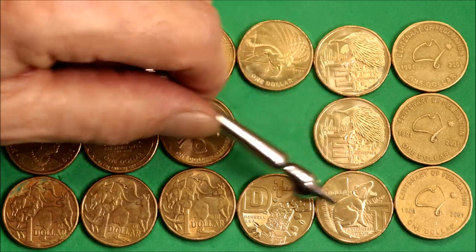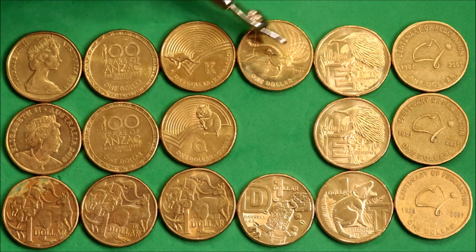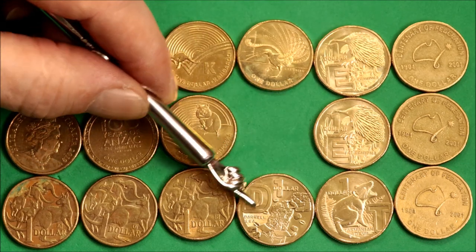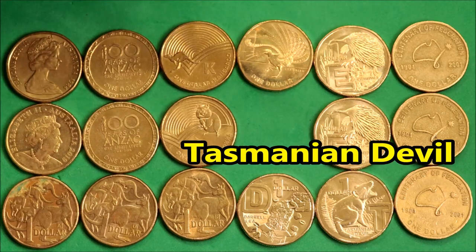And then we have four of the latest Great Australian Coin Hunt 2022, number three. So we've got one, two, and three there. That's pretty good. So four there, D for Darryl Lea chocolate, beautiful. E for Echidna, and T for Tassie.